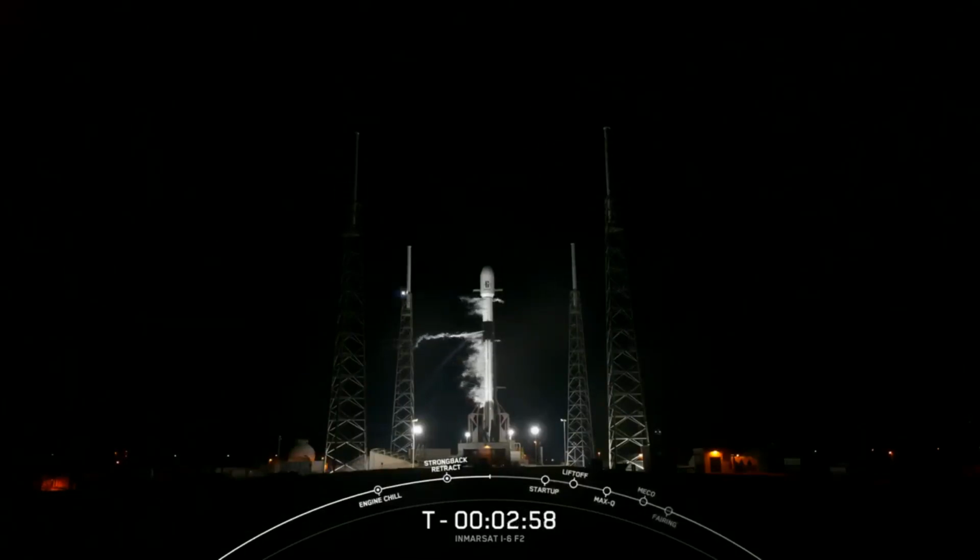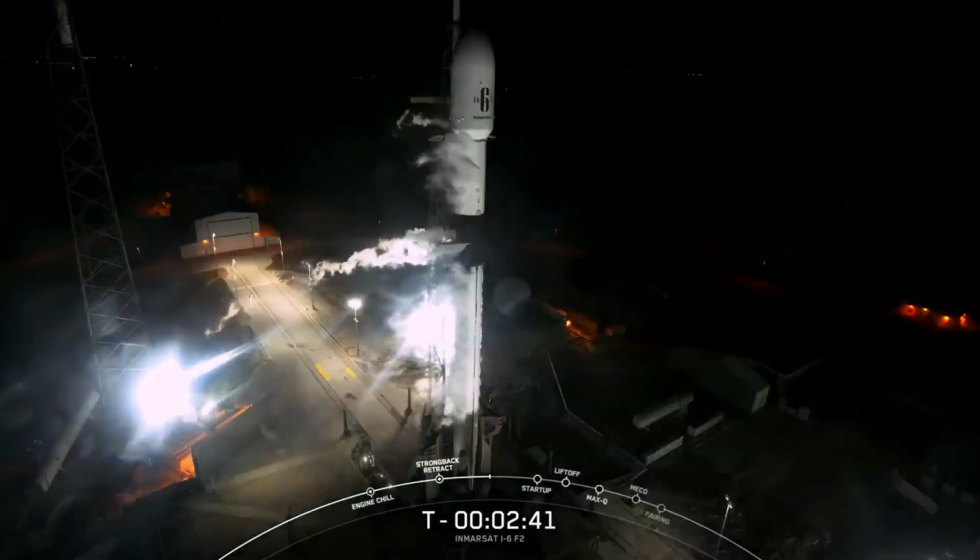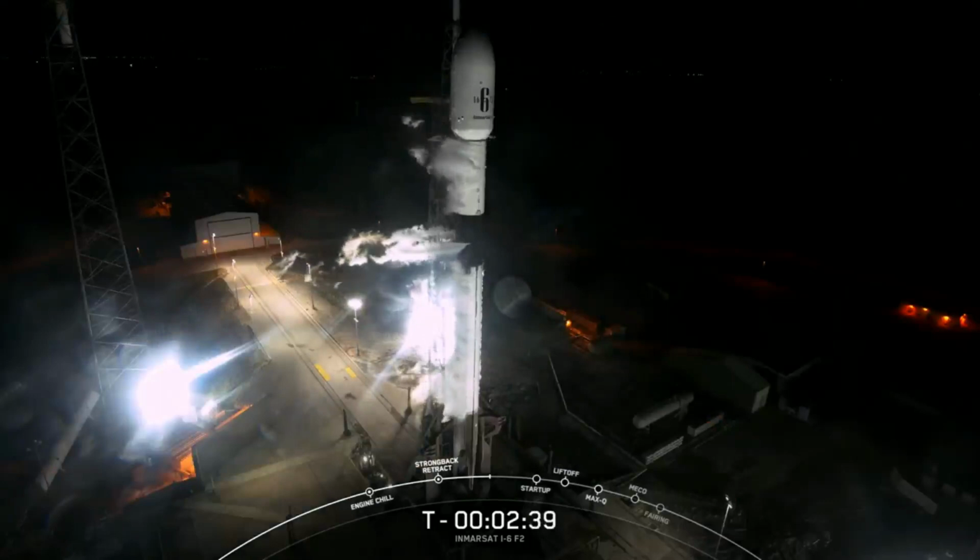Now those white clouds that you see are the chilled gas above the liquid oxygen tank liquid surface that we vent overboard to maintain pressure in the tank as needed. And when that gas comes out in contact with the warmer air, it begins to condense into clouds or water, and that's what you're seeing. At T-minus 60 seconds, Falcon 9 will be in startup.